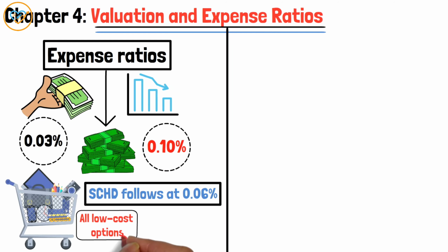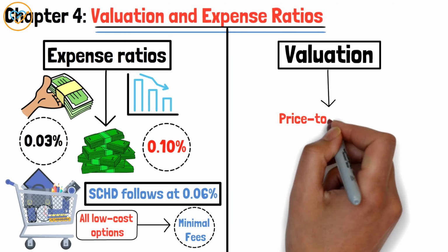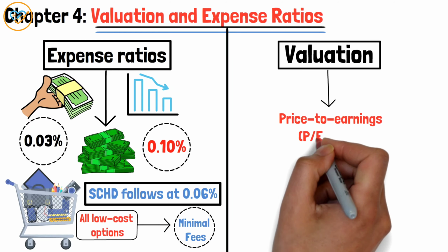Next is valuation, which tells us how expensive the ETF's holdings are based on metrics like price-to-earnings or PE ratios. VGT tends to have the highest valuation, as it includes rapidly growing tech companies that investors are willing to pay a premium for. This means you're buying into high growth potential, but also paying a higher price up front. SCHD, on the other hand, focuses on value, investing in companies that are generally less expensive and often undervalued. VOO sits in the middle, as it combines both high growth and stable, established companies.